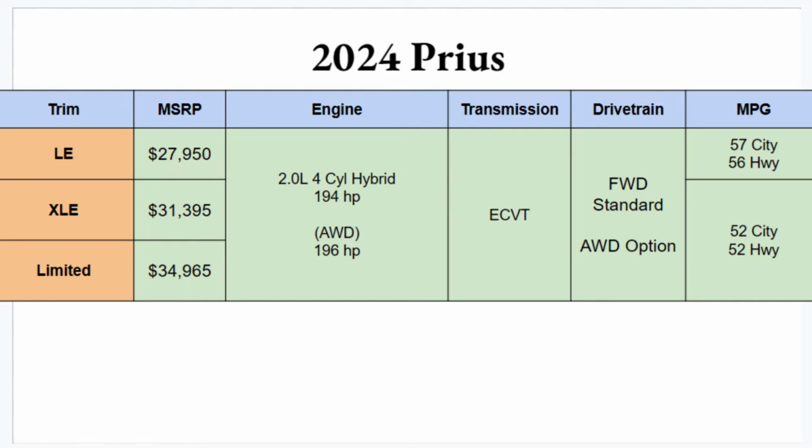Engine option, there's only one. Going to be a 2-liter 4-cylinder hybrid setup, giving you 194 horsepower. If you opt for the all-wheel drive, you get an astonishingly higher 196 horsepower. Just kidding. 2 more though. Maybe you'll feel a difference. You never know. This is paired with an eCVT transmission, as I just stated. In other words, front-wheel drive is standard, but you can get all-wheel drive.